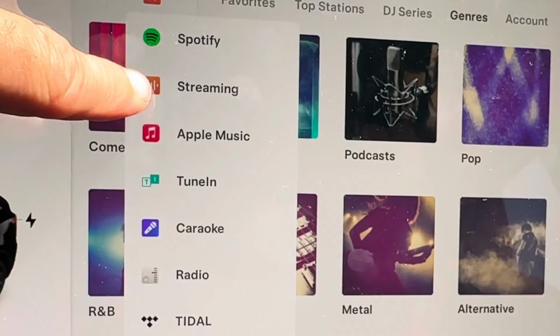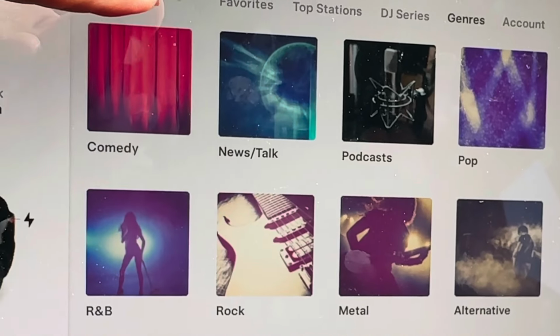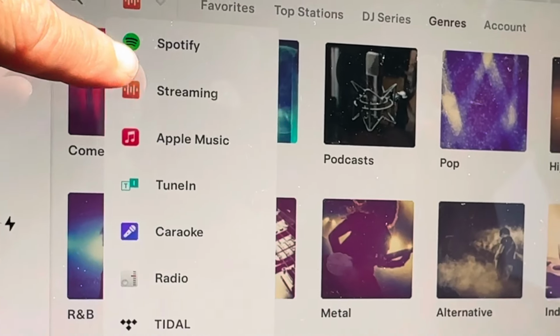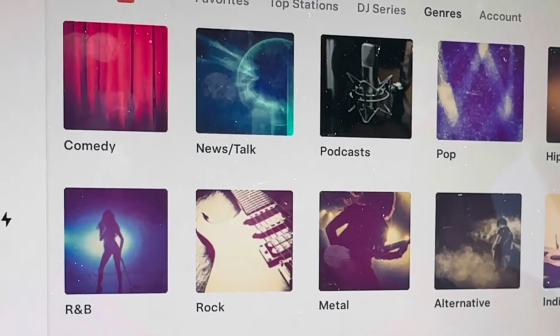But this streaming service here, I don't have an account with them. I think this is the Slacker Radio. I don't have an account with them. It's kind of an included streaming service already that I'm using. That's probably what I use the most of in the car for the data service.